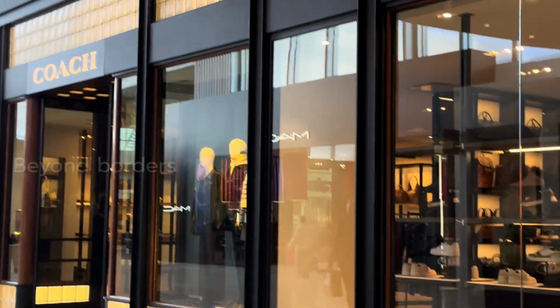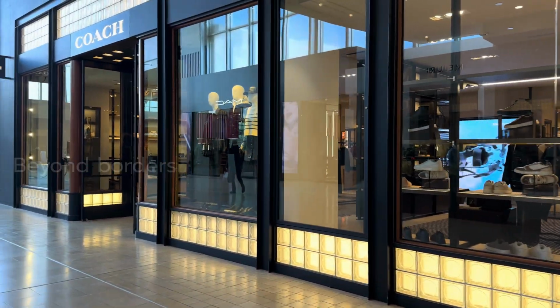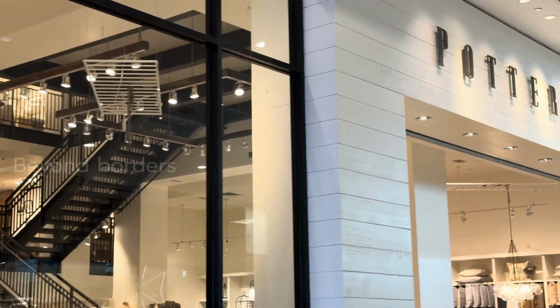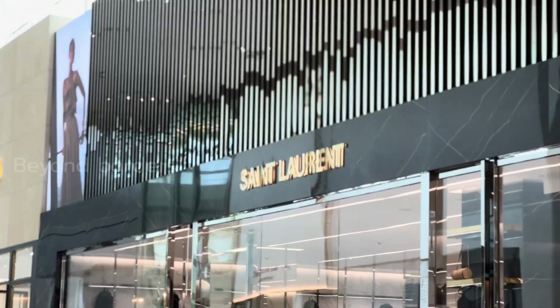Coach is a very familiar brand in Toronto. I don't know in Toronto or in this part of the world, but it is very familiar. They have a beautiful, beautiful store that's well lit, well arranged. The attention to detail that they have given to this is just mind-blowing to me. This is again Pottery Barn. Like I said, we will be going inside.